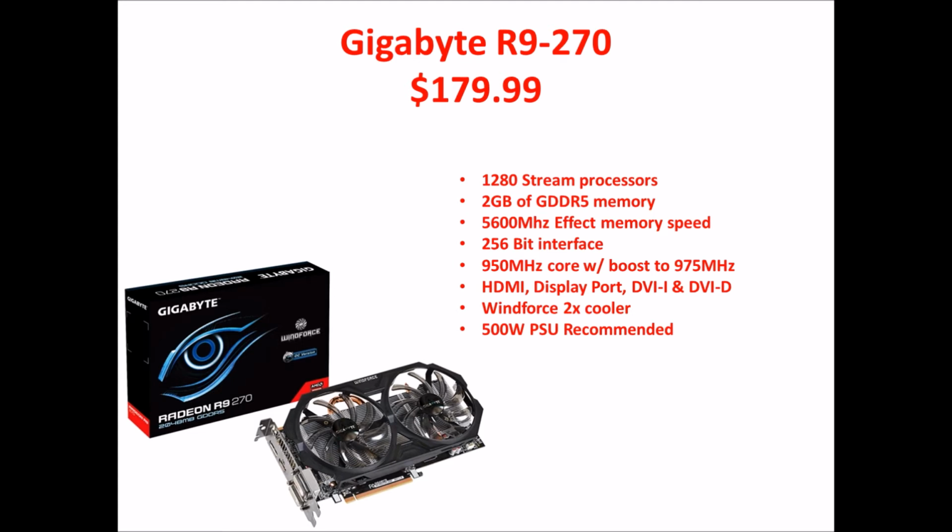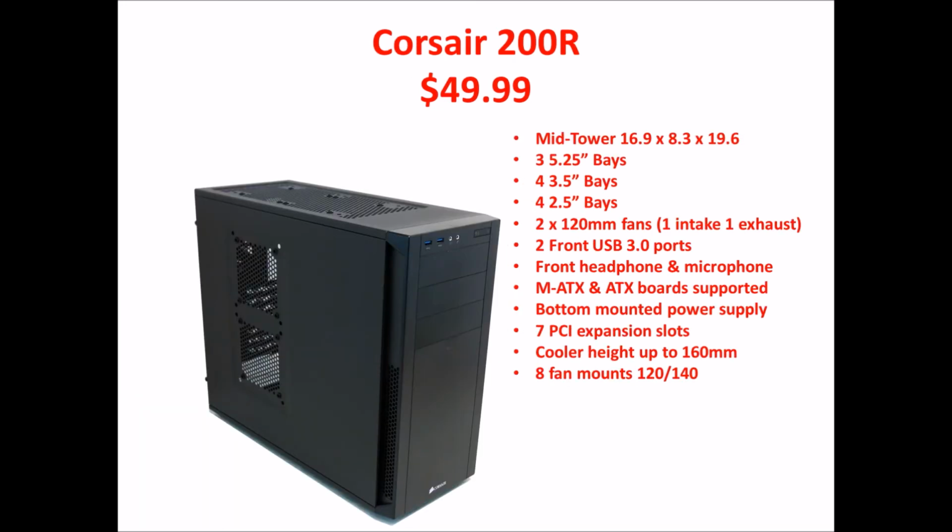AMD recommends a 500 watt power supply, or in my opinion, if you have a very good 400 watt power supply, you'd be okay. We have a good 500 watt power supply for that build, so we won't have to worry about it. You'll be able to play Battlefield 4 on this, and you get a free copy of it with this specific graphics card.